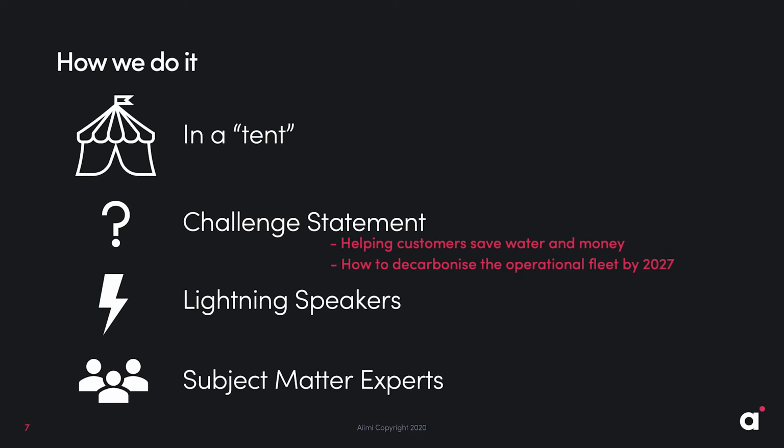We always try and get lightning speakers in. Lightning speakers are external guest speakers that come in to talk to the whole tent. These are great sources of inspiration, helping people to get in the right headspace for the problem, which might actually be in a business area they're not familiar with. It could be from anywhere. Particularly for Northumbrian Water Festival, we tend to get a lot of university students and things like that taking part in these.